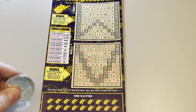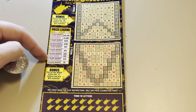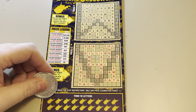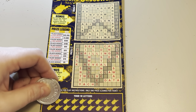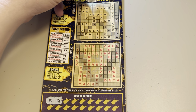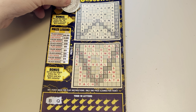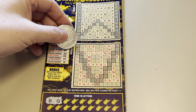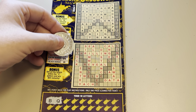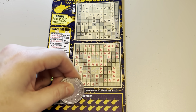Let's scratch these little miniature West Virginias. We can match the black words and the red words to make the prizes. So four black words for five, two and two for 10, and so on. Or the W or the V. Let's see what we can do with this. We got a B and a Q. Nothing, huh? B and Q. Next up, L and G.